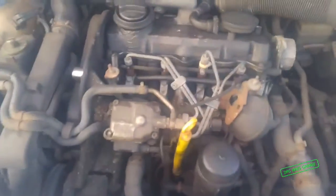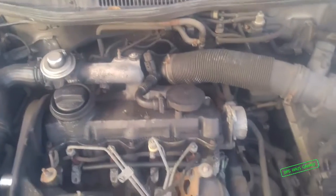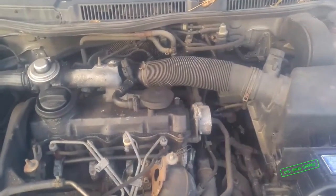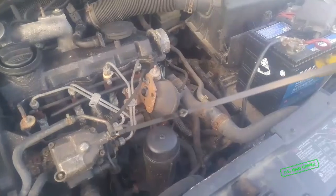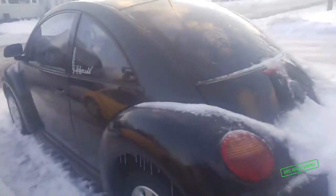Marine battery, that's not bad. Bought the car for this. Looks like the EGR is quite clogged. Typical neglected TDI. Whatever. Not a bad $500 purchase, man. Not a bad one. So we're going to take that apart, take Terry's other Jetta apart, and make something good. Let's hope.